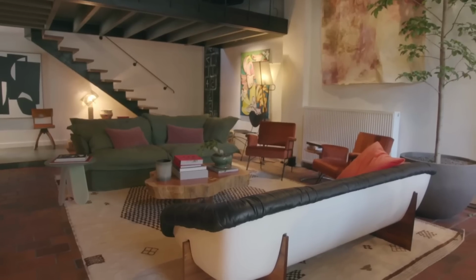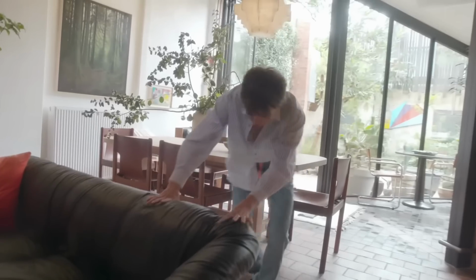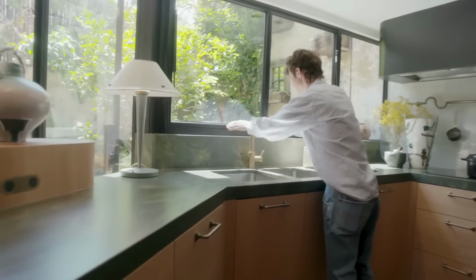I feel like at this point you all have a sense of what I like and what I don't like because this does have very cozy vibes to me so far. This couch is vintage by Percival Lafare. There's this white. I actually really like the bathtub couch too. One of my favorite things about the kitchen is this situation.